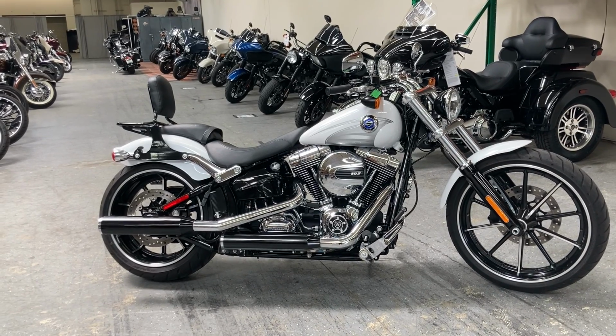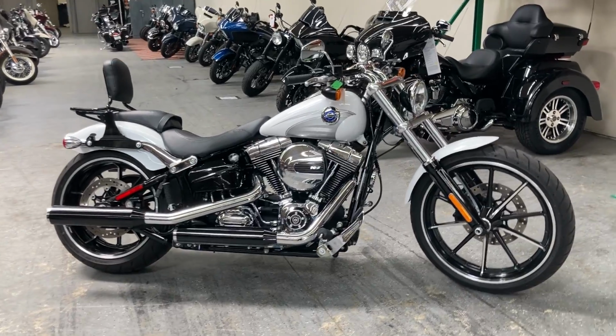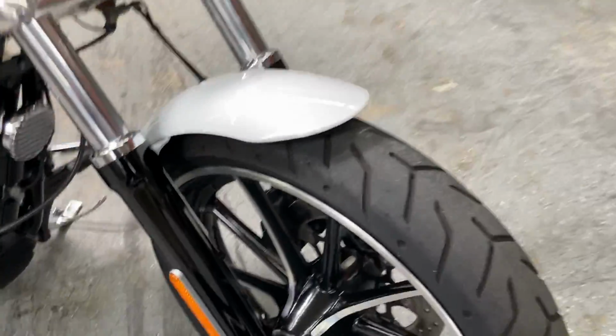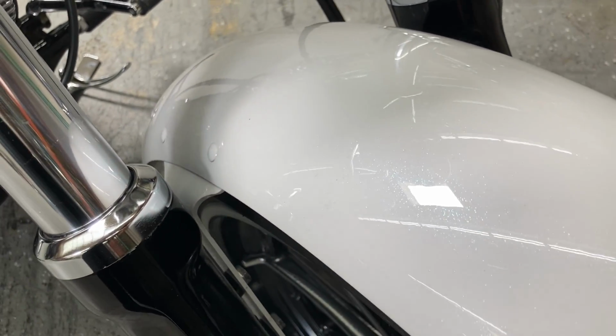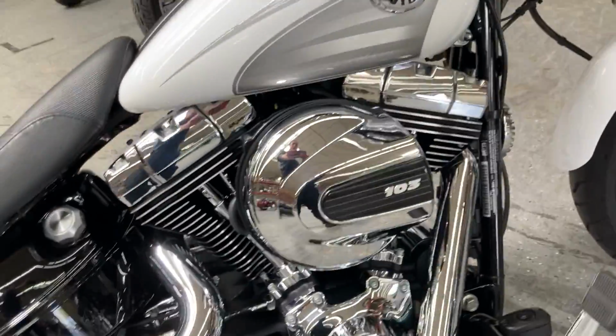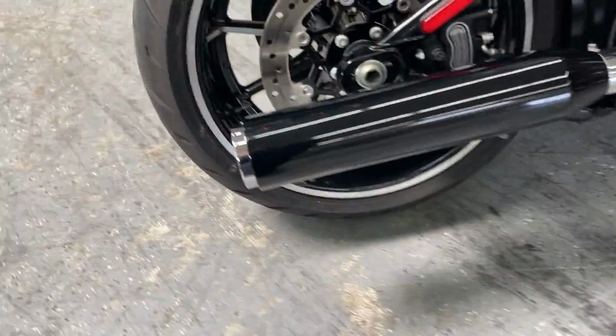Hey everyone, today we're looking at a 2016 Harley Davidson Breakout, and this is in crushed ice pearl. So it has this white paint with a really pretty, like, greeny blue fleck in it. It's got the 103 cubic inch engine, the chrome to black dual exhaust.